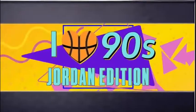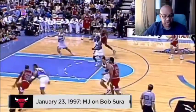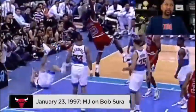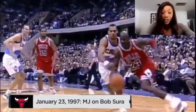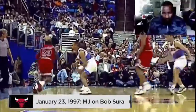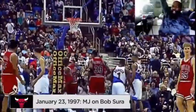How many posters do Jordan have? I mean, goodness gracious. Now we got Jordan against the Cavaliers in one of those ugly uniforms they always had. Yeah, it was the uniforms that they want to forget. Jordan just took someone's soul. Oh, from the block. But you got to hang it on the rim, though, with one hand after you've done it.